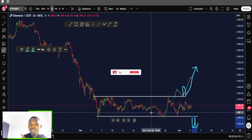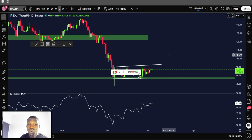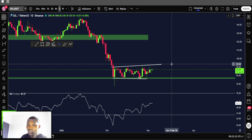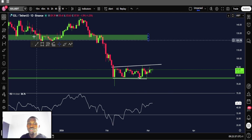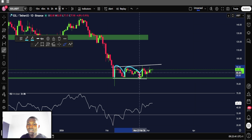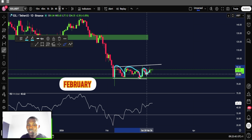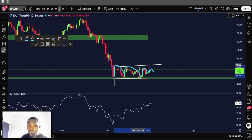Now this will take us to the Solana price chart on the daily time frame. Here on the Solana price chart, we are still looking very, very weak on the daily time frame. Not much has really changed since our last update. As you can see, we are still within this range, just chopping and moving sideways in the past few weeks. All of September was in this sideways price movement, and now we are in March.